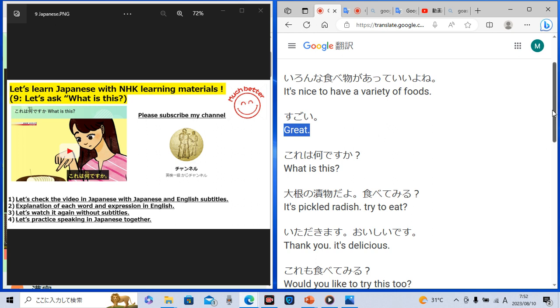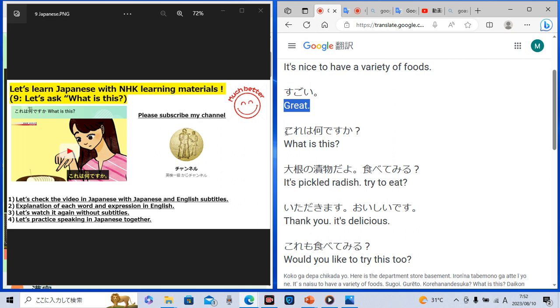Then this is today's key phrase. We need to remember this one, okay? これは何ですか? Very important phrase, isn't it? What is this? in English. これ means this. 何 means what. です means is. And this is, of course, a question sentence, right? You see this question mark.